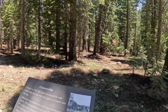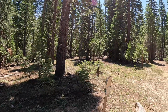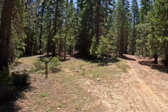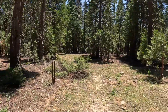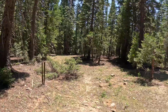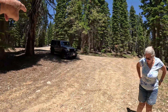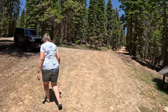You can't even tell there was a town here now. I imagine if you walked around here, you'd probably find remnants in the area. There's remnants of an old road going right down here. And there's this one. I don't think there's any headstones, is there? The cemetery's up on the hill. We've stopped at the cemetery. Oh, that's right. Anyway, so that's where Gibsonville used to be.